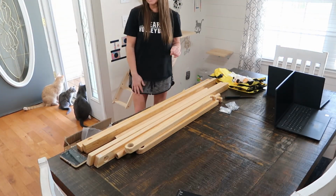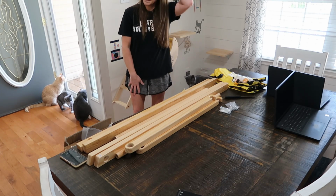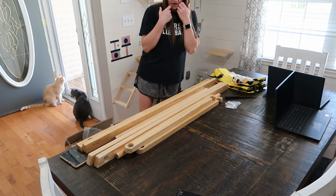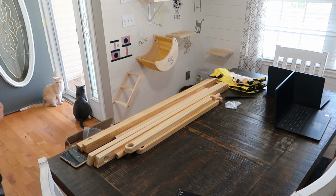Where's Allie? Why? You want her to? I was going to ask a question, but I'll ask it later. Okay, you got the directions? Just build this thing. So excited.